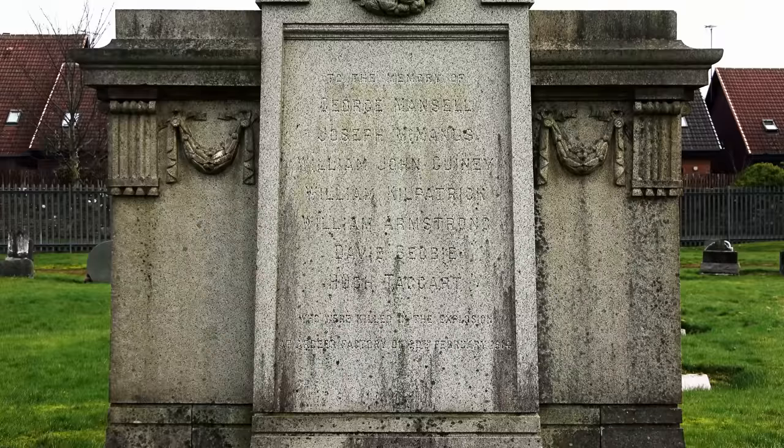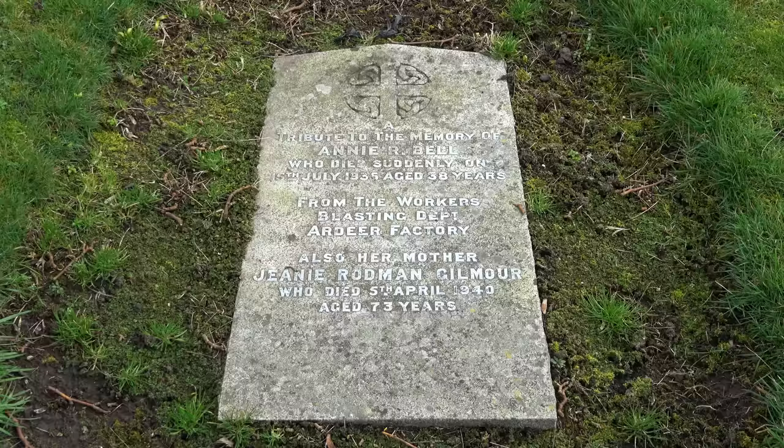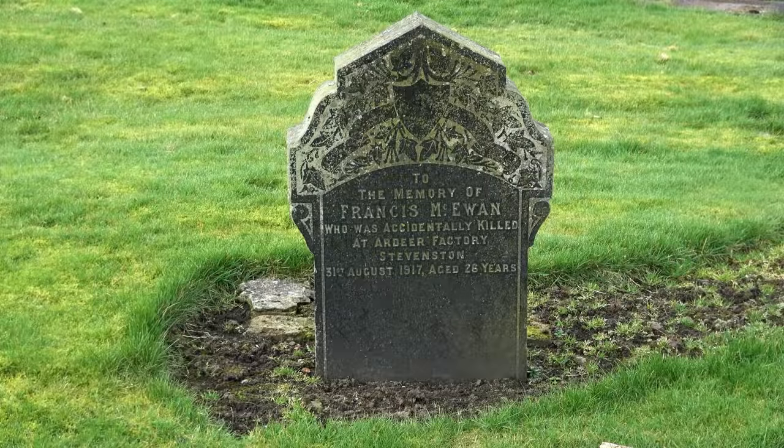There were other accidental explosions resulting in loss of life. Ardeer Square must have been a scary place to live. Some of the people who either worked at the explosives factory or were killed during the many disasters are buried in cemeteries in and around Stevenston.